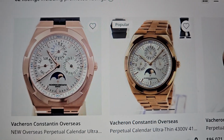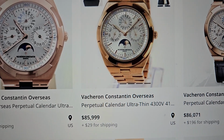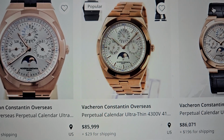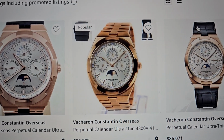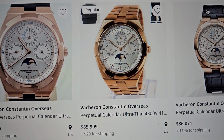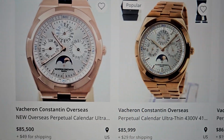See, 86 grand. Now this is the cheapest one on Chrono. You got one for 85. Look, I think the prices on these are going down. I think the list is 110. Probably you can get these for 75 grand with the bracelet, full set, in the next couple of months. That's what I think is going to happen. This is actually a beautiful watch. The question is, what do you guys think, by the way?